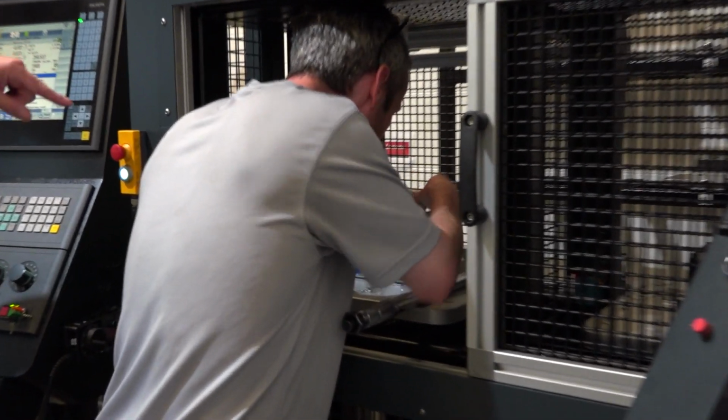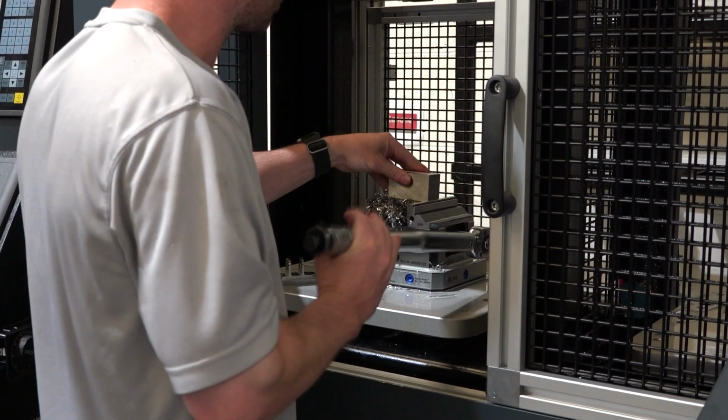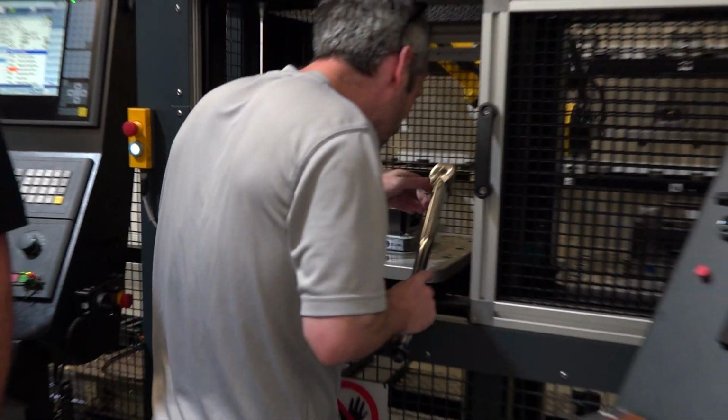Because I would think you could also put a tombstone or a cube on there and get even more components. Yeah, we haven't done it, but we actually have it designed. We have a tombstone designed specifically for this system, so we can put in tombstones.